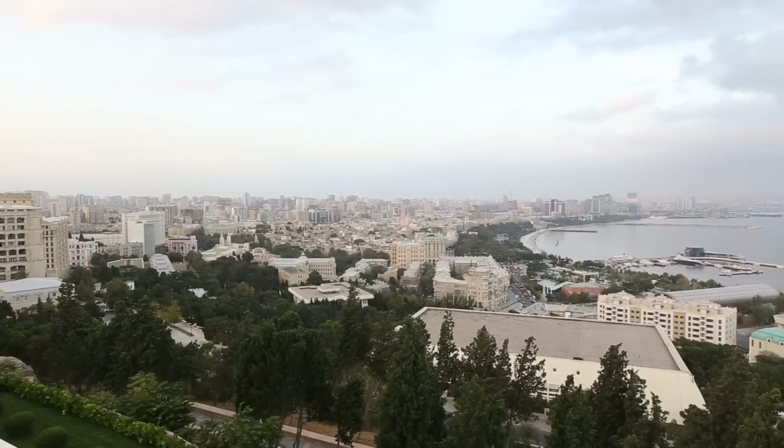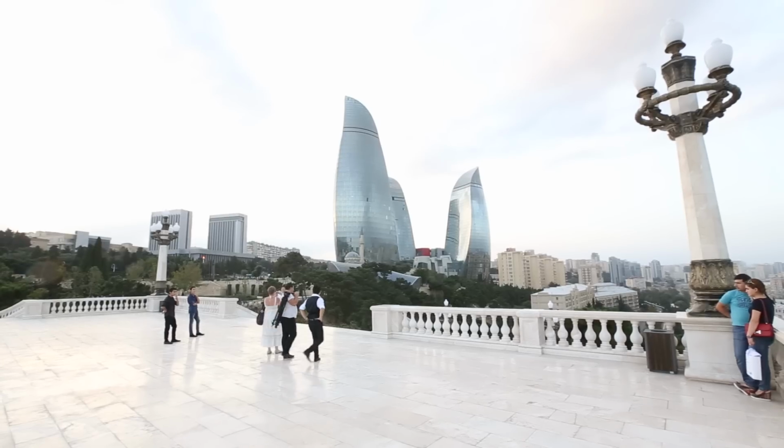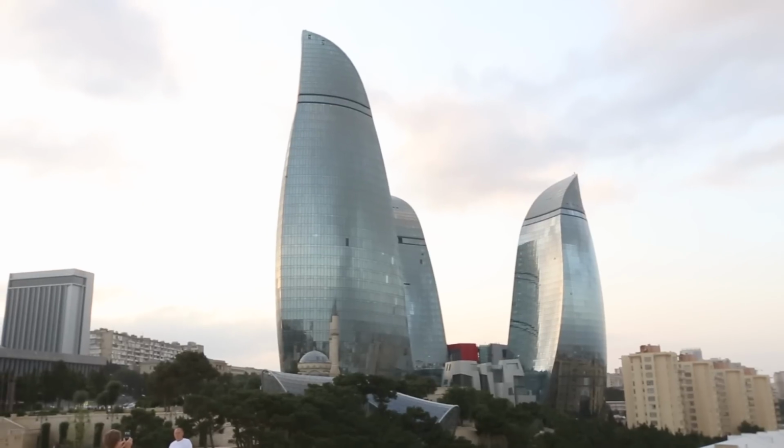So what do you think about this view? I think it's great. I really love it. You can see the whole city of Baku right underneath us. It looks unreal. Yeah, and the stairs weren't that high. It wasn't that hard. I don't think it was 500 stairs. Yeah, and the really cool buildings here as well. So I really like it. It's really cool.